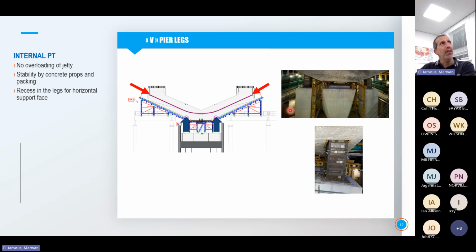Again, the V-piers during the construction were supported at 4 points. So under the soffit and under the formwork, we had 4 columns, on top of which we had a stack of shims that will take the load once we strike off the formwork, that will take the load of the V-pier itself and keep it in position until we are able to adjust it during the construction.